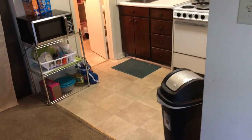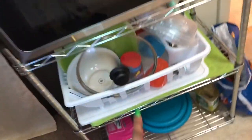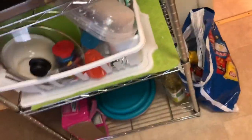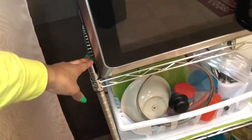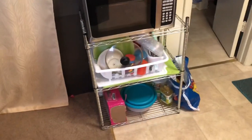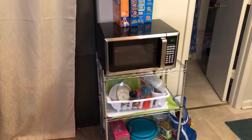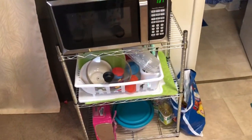So now I'm going to take you guys over into my kitchen. Right here, I just keep my dish rack, and I have a dish mat to protect whatever I have underneath. So it works perfectly. I think I got this rack from Target. If not Target, then probably Walmart. But the majority of the things that you see in this apartment are from Walmart, Target, and Gabe's. So, all right, back on topic.